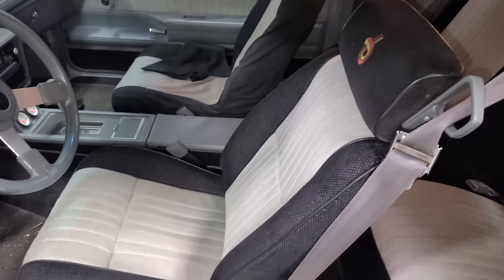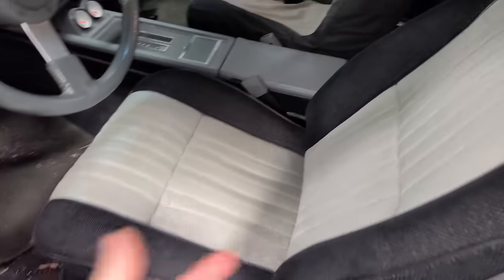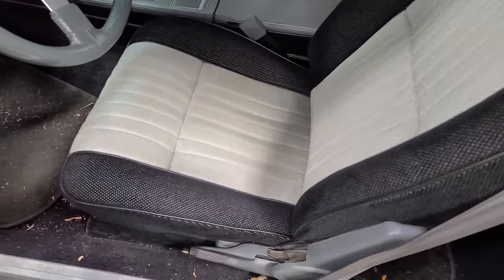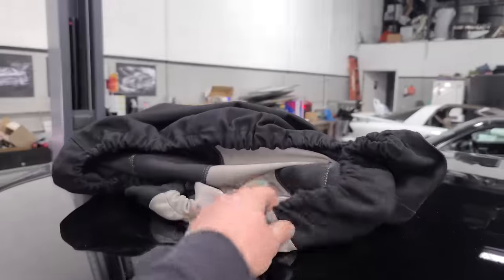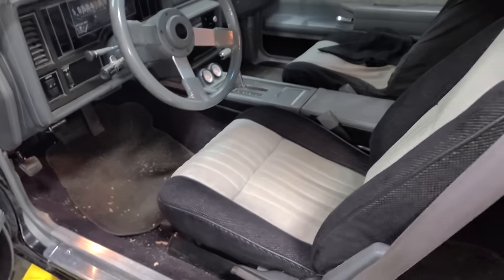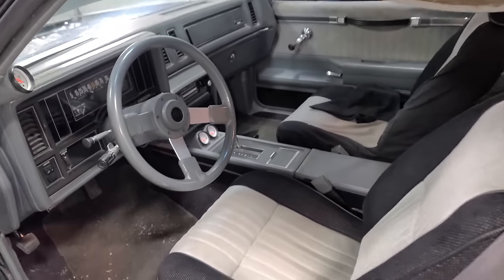Look at how nice these seats are. They're brand new. The guy told me that his friend, who he bought it from, who had owned the car for a long time, had these recovered and new cushions and everything, and then he put these seat covers on immediately, so these basically have never been sat in. And he did the carpet as well, just needs a cleaning, but the interior outside of the headliner is in excellent, excellent condition.